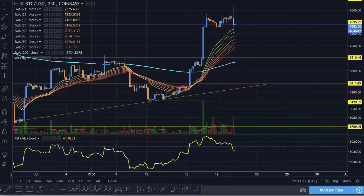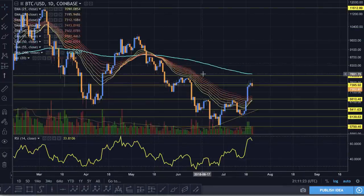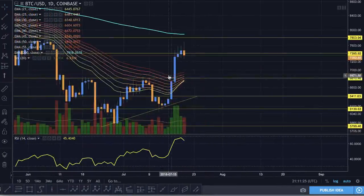Of course, though, this is expected. I did mention how you want to see a big sort of volume pump over here when we go up. You want to see volume going down on the whole. So 4 hour isn't a good chart for this. Let's look at the 1 day instead. So on the day where we go up, we have a big volume candle, and then it gradually sort of goes down over the following 3 days.